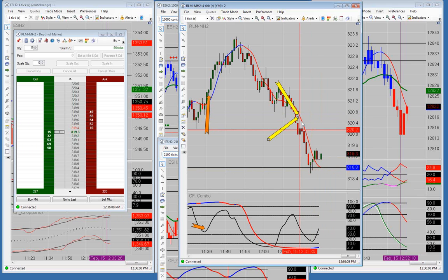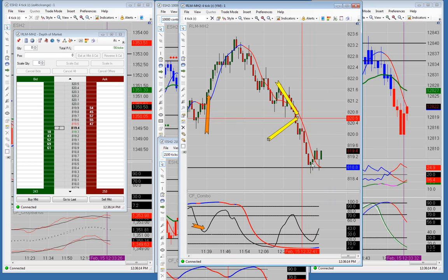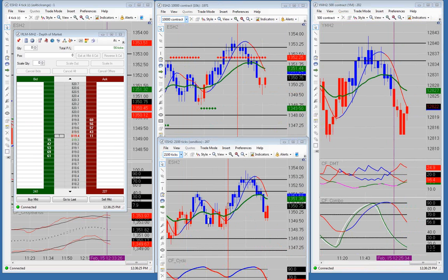Where did I get into that exactly? I got into that right here at 0.4 or 0.5, something like that. And it dropped a couple of points. With 8 contracts, that would have been about $1,600 right there. Anyway, that's it.